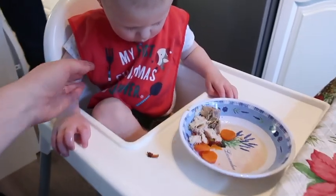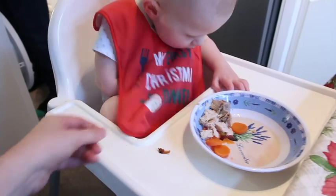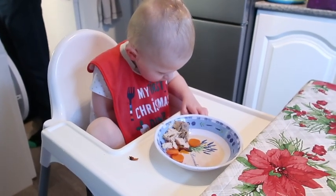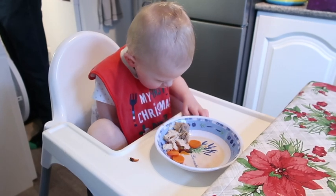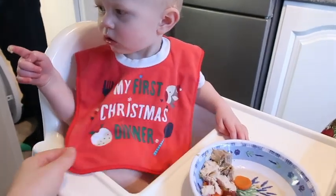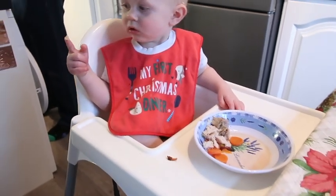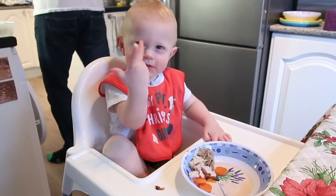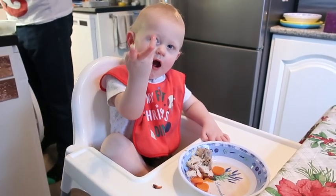Fraser's bib says, my first Christmas dinner, because both of them were brand new babies for their first Christmas. So this is Fraser's second Christmas, but last Christmas he was only 3 days old, I think. Is it your first Christmas dinner, hey? What have you got? What is it? Put it in your mouth.